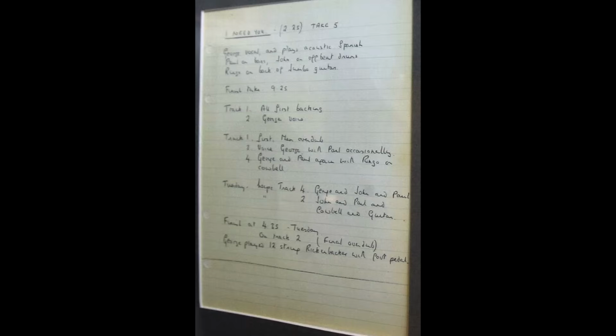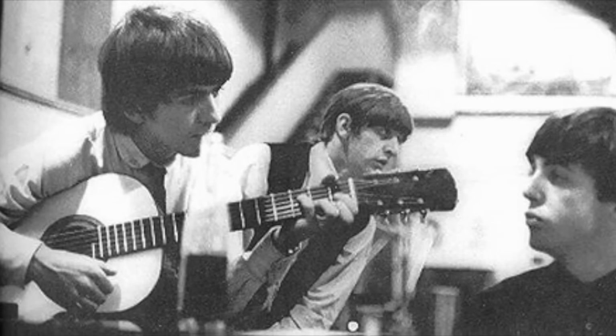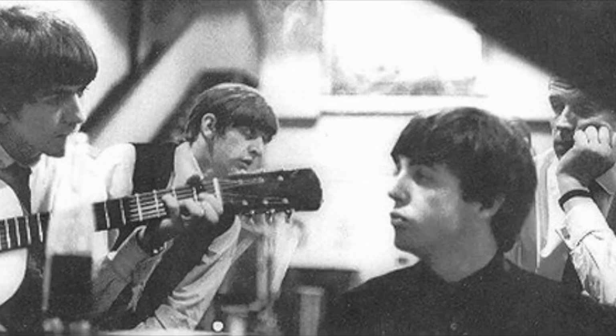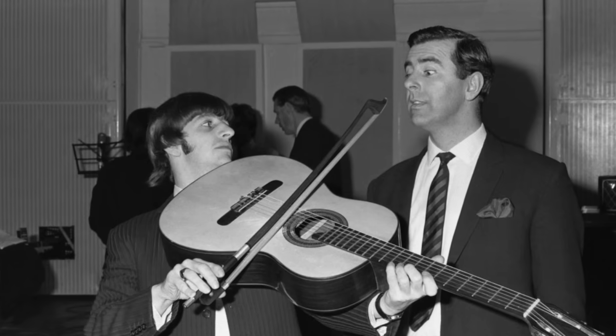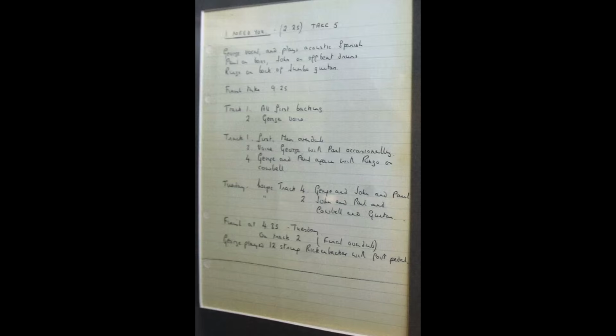The third song of the first block of recording sessions, starting on February 15th, was the Harrison penned I Need You. It featured George playing rhythm on a nylon string Ramirez, Paul playing bass, John playing drums on the offbeat, and Ringo playing percussion on the back of a J160E. George then recorded a final overdub with his Rickenbacker 12-string using a Vox volume pedal for volume swells.